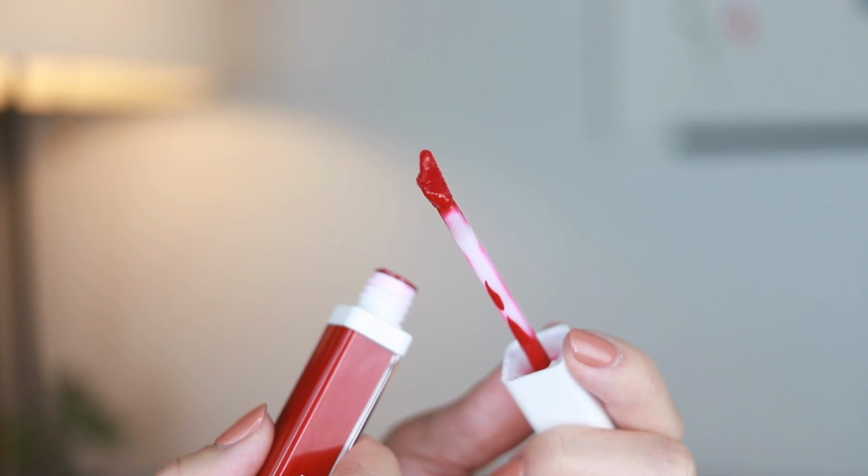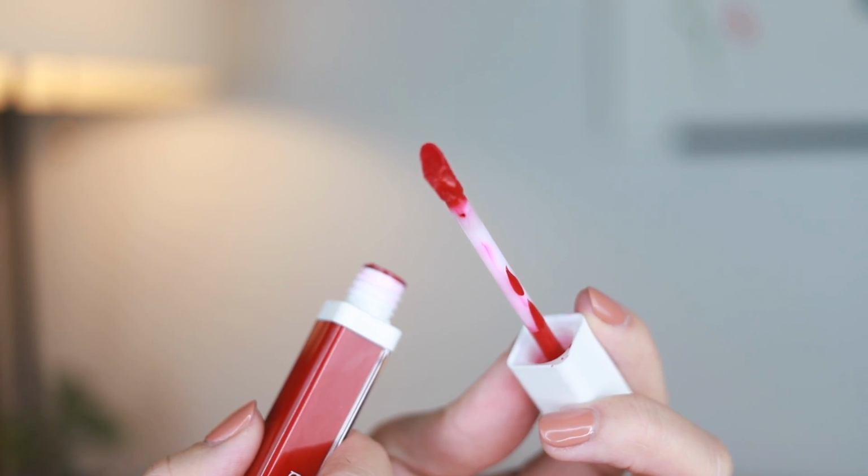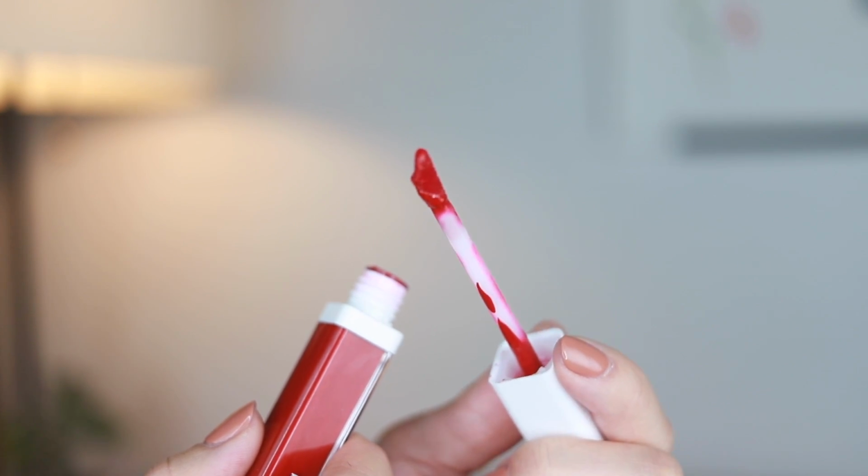It is a true matte red lipstick. I think a lot of these like matte reds these days, they say that they're matte, but they're not really. This one is really matte, and it is like a velvety finish, which I like. Very easy to apply. The doe foot applicator is cool because it has like this curve to it, so it really follows the contours of your lips, and it is a fairly small applicator, so you can really get up in the corners as well.